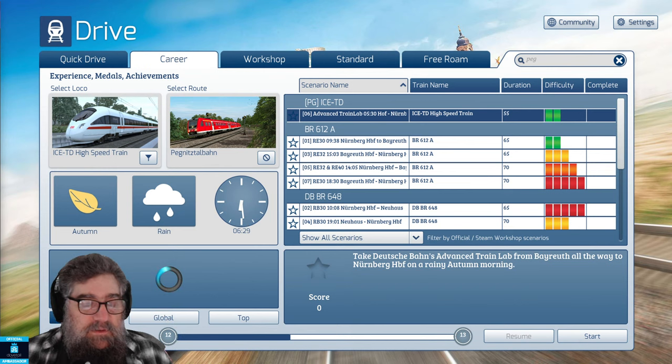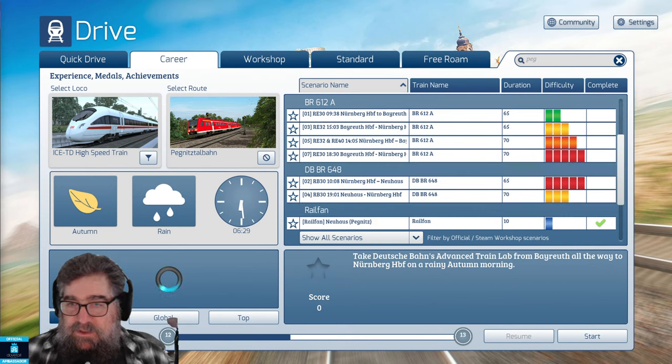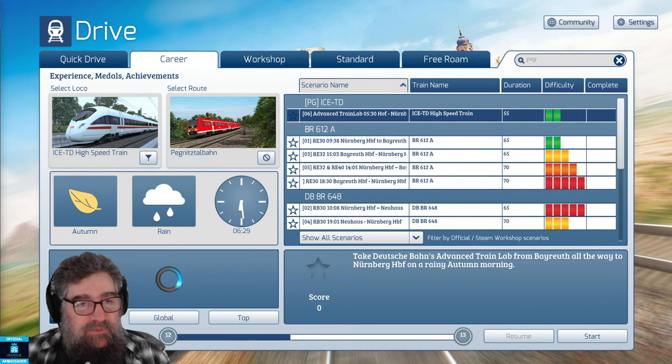How are you, everybody? We're going to have a look at the Pegnitztalbahn, and we're going to have a look at a bunch of trains. There's the ICE TD. There's the BR612A, which is the tilting beast from TSW3. But it's not the same model, like all the rumour mongers keep telling people. It's actually a rebuild. And there's the DB BR648 as well, which is more like a tram than a train, I have to say. It's like a diesel-powered tram. It's the kind of thing Metro would like, because he likes diesel power.